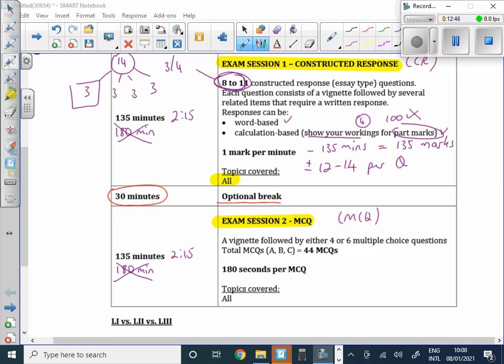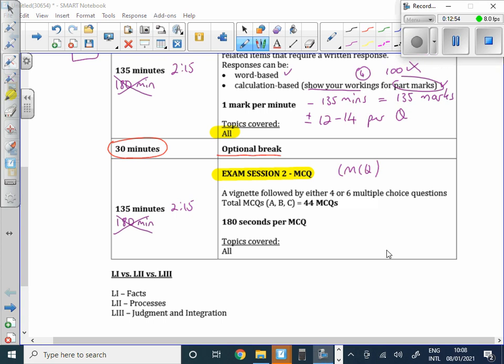Okay, now, how does exam session two MCQs change from what it was in the past? Remember, in the past, it was 3 hours. Now it's 2 hours 15. Now, if we just do a little bit of maths over here, nice and easy, you're going to see that, in fact, this works to your benefit. Okay, there is a very definite advantage over here. Not a huge advantage, but we'll take what we can, of course.